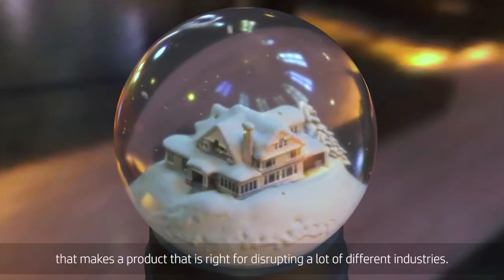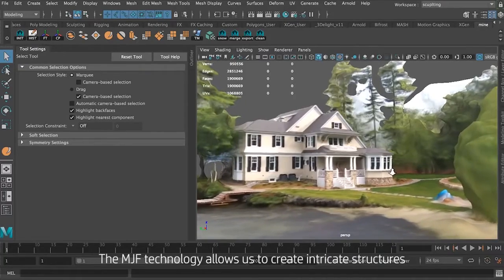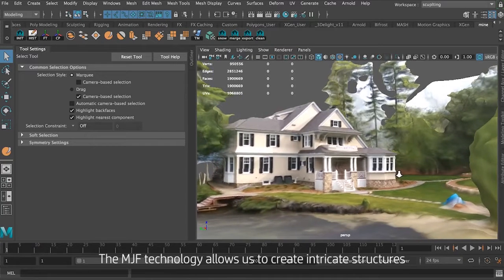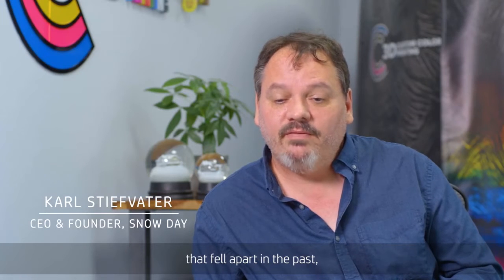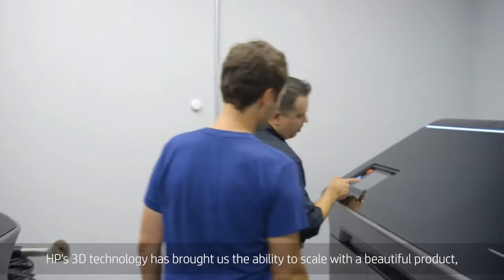At Snow Day, we make snow globes of people's homes. The MJF technology allows us to create intricate structures that fell apart in the past, that would break off in the printing process. HP's 3D technology has brought us the ability to scale with a beautiful product, a product that will actually make all of our customers ecstatic.